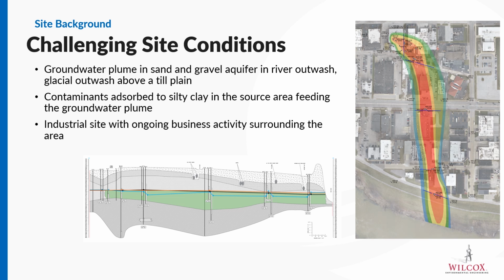Again, groundwater plume in sand and gravel aquifer, in river outwash, glacial outwash above a nice till plain. While a lot of different remedies would work, they were cost prohibitive. For instance, typical old multiphase extraction, is it possible? Yeah, but you'd be pumping millions upon millions of gallons of water and probably not get a very good capture zone. So we were able to rule out a good number of technologies from the jump.